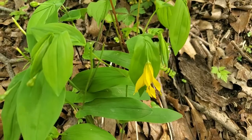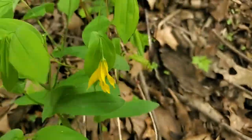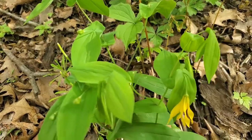and sometimes that can make them hard to find, just because their leaves might be covering up the flower and that yellow might not stand out very well. So sometimes getting down and looking close can help it stand out.